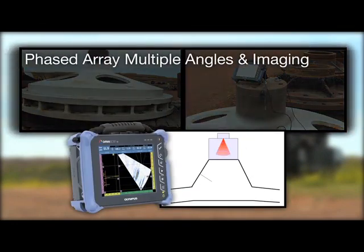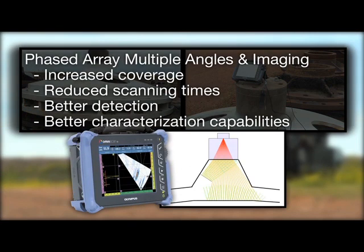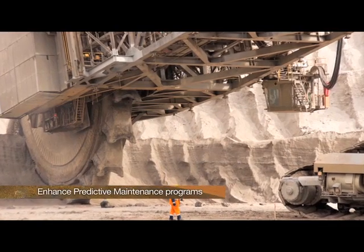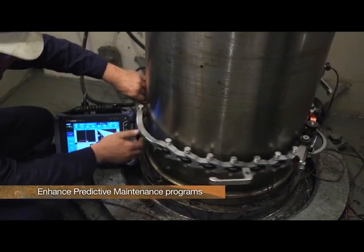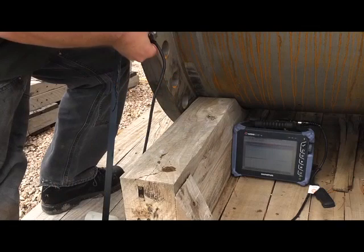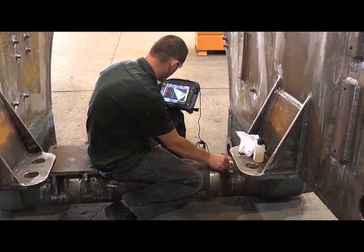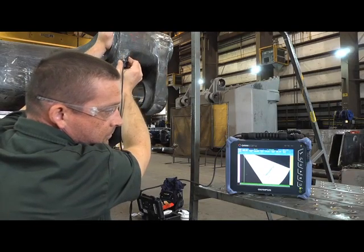The use of multiple angles and imaging increases coverage, reduces scanning times, and provides better detection and characterization capabilities, especially in crack growth monitoring situations. Phased array can reinforce and enhance mine predictive maintenance programs and in turn increase profitability. Current trends for lower cost and easier to operate units make these instruments more accessible to mine NDT personnel, enabling the conversion of conventional ultrasonic tests to phased array ultrasonic tests.